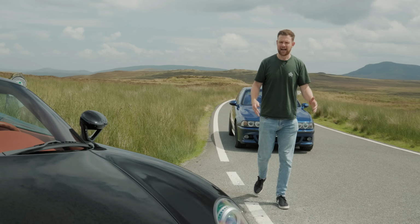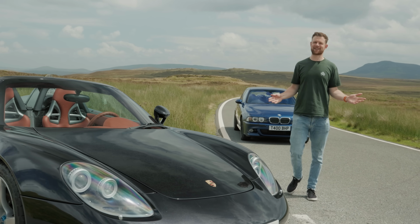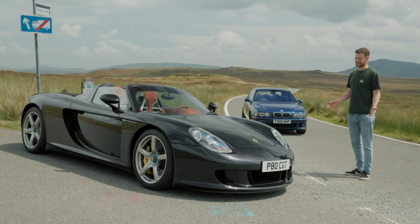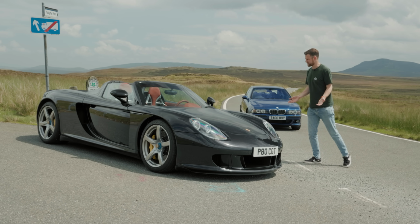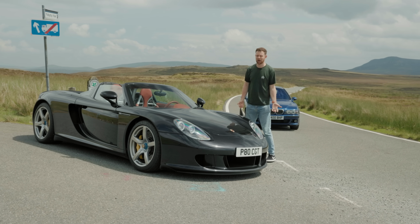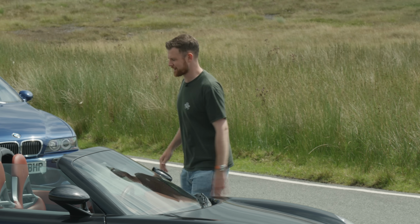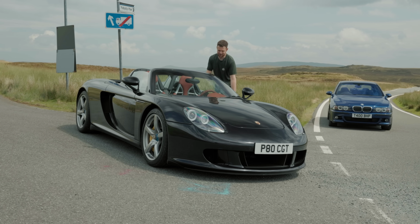4-door saloon. And if you want to do amazing jaw-dropping supercar, then nothing does it like a Porsche Carrera GT. I mean, look at this thing. The proportions are spot on, but it's not massive. It grabs your attention, but it's not over the top. It's just a sensational supercar to look at, and it's even better to drive.